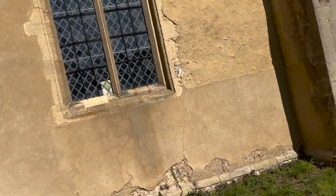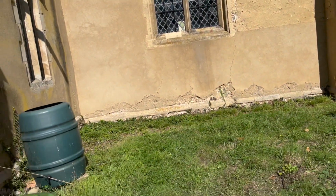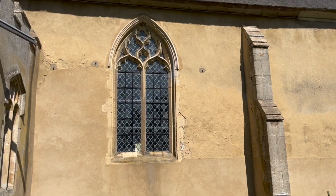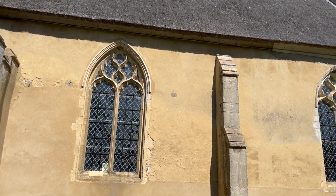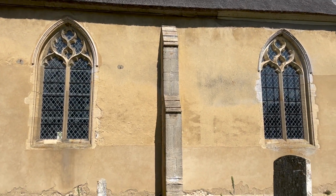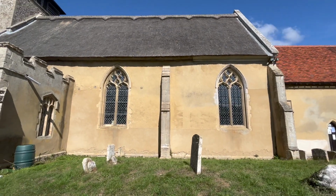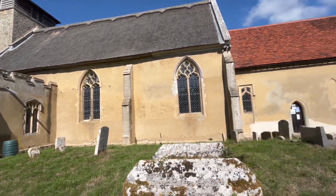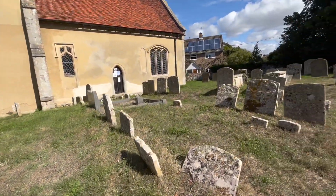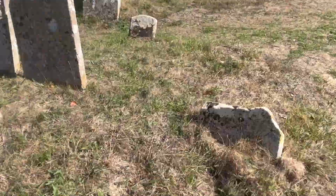And this generally is just a sneak peek of the exterior. We'll see it in a bit more detail later. But you can see there's something to look forward to already. There's some lovely decorated tracery there in the windows. This is the nave we're looking at. You can see that big old thatched roof. And for some reason they've plastered the outside. I don't know what's underneath. I'm guessing there'll be flint because it's an old building.